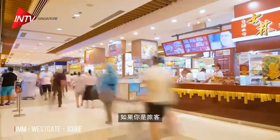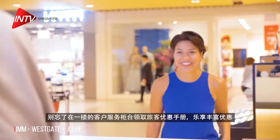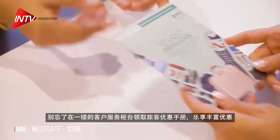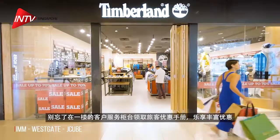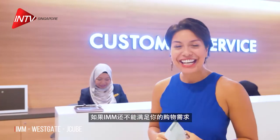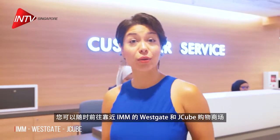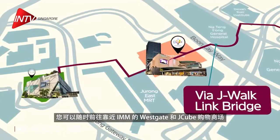If you're a visiting tourist, be sure to pick up the IMM Tourist Privilege booklet at the customer service counter on level 1 to enjoy exclusive offers. And if all that isn't enough to satisfy your shopping appetite, you could always head over to Westgate or J-Cube malls, which are just a short walk away from IMM.